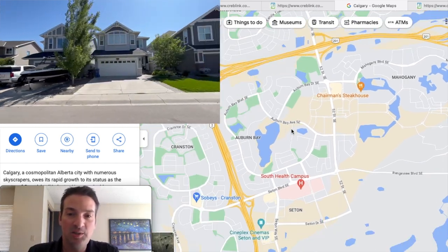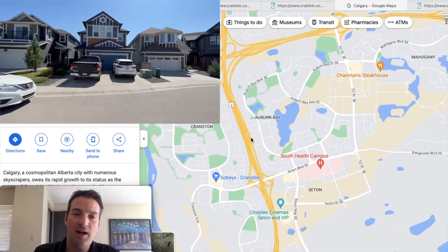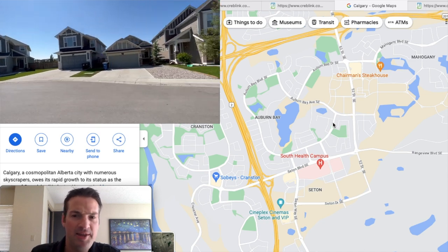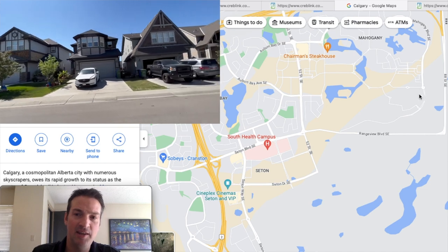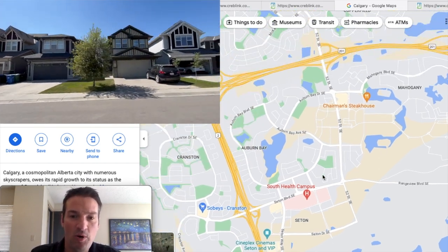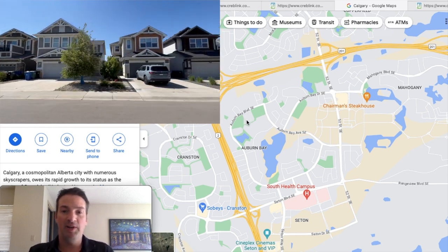And there are three schools in Auburn Bay. It's also a bit newer than Cranston. I'd say the bulk of Auburn Bay is from 2010 until the present. I think at this time it is built out. All the new stuff you'll see in Seton and the Mahogany area. And that's all I can really say about Auburn Bay. One of the more popular areas. I'd put a star beside this one if you are thinking of moving into the southeast.